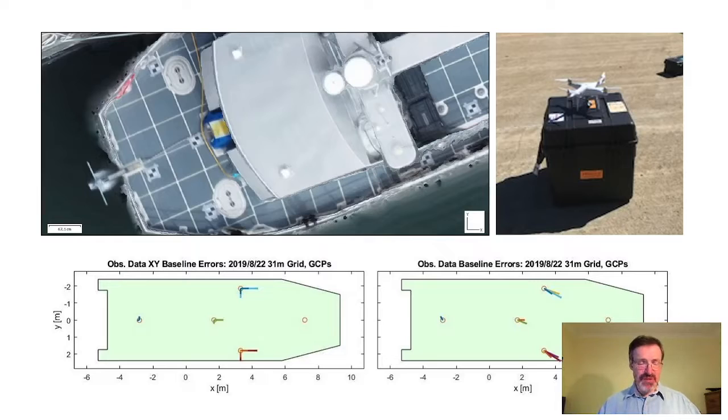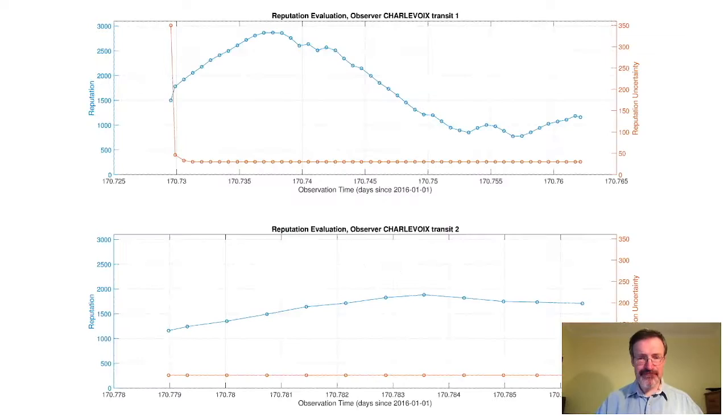We also do systems where we do measurements of the ship from the air. This is work we did with a graduate student. We used a commercially available, very low-cost drone to do offset measurements on ships of opportunity, and we can demonstrate that with a $2,000 drone we can do it at sub-centimeter level accuracy, which is pretty nice.